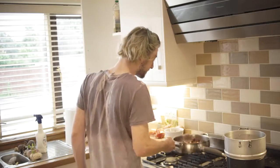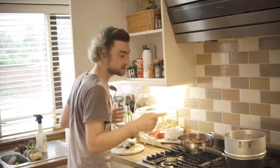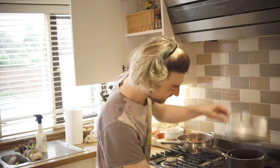So let's see what we've got now. Let's have a look at that. No herbs in there yet. Let's get them in and let's get these potatoes cooking, because I said I'd do that.